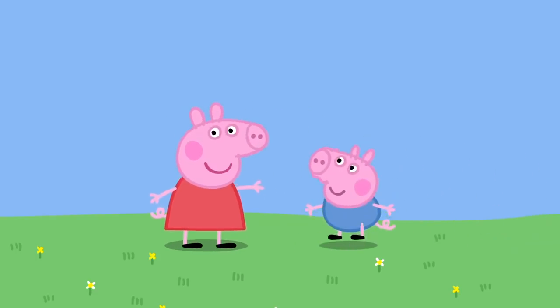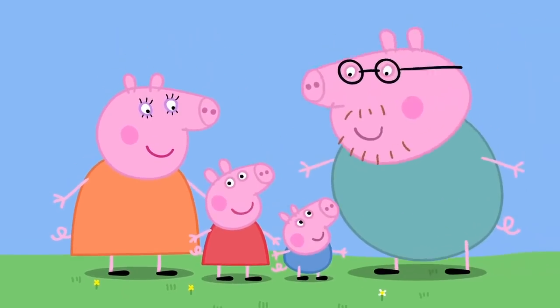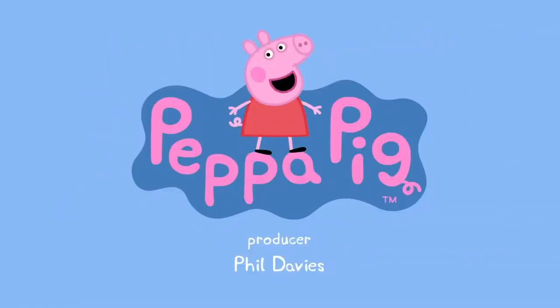My little brother George. This is Mummy Pig. And this is Daddy Pig. Peppa Pig.